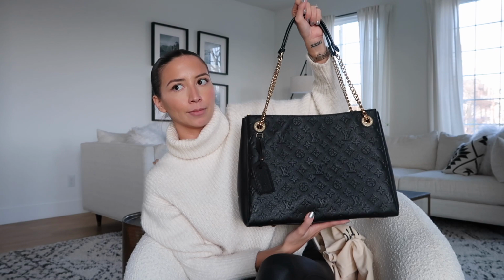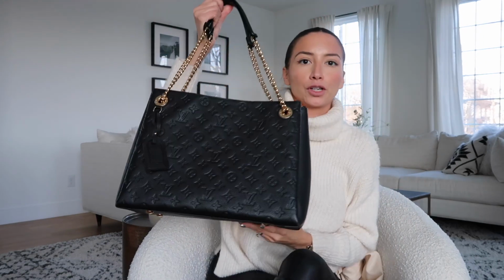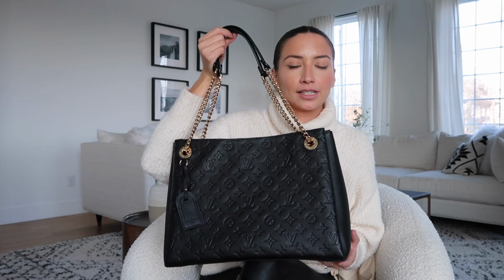But at the time I really had all the bags I needed, like the On The Go for every day for work, the Neverfull for travel, and I really didn't have any reason to. But they actually stopped selling this bag. I believe it's not on the website anymore. I do not believe it's in stores anymore. If anybody knows if they still sell this bag, let me know. But at least in the US, I could not find it anywhere. They have the monogram, I believe, still available online, but not available to purchase.